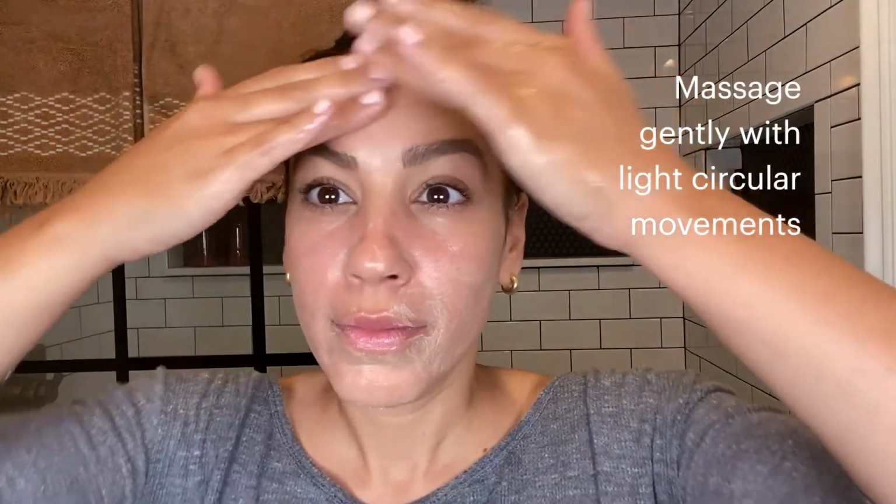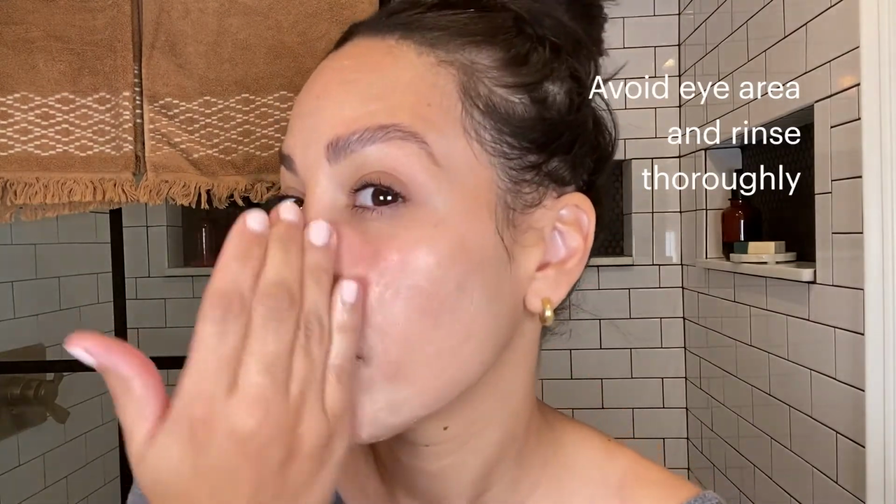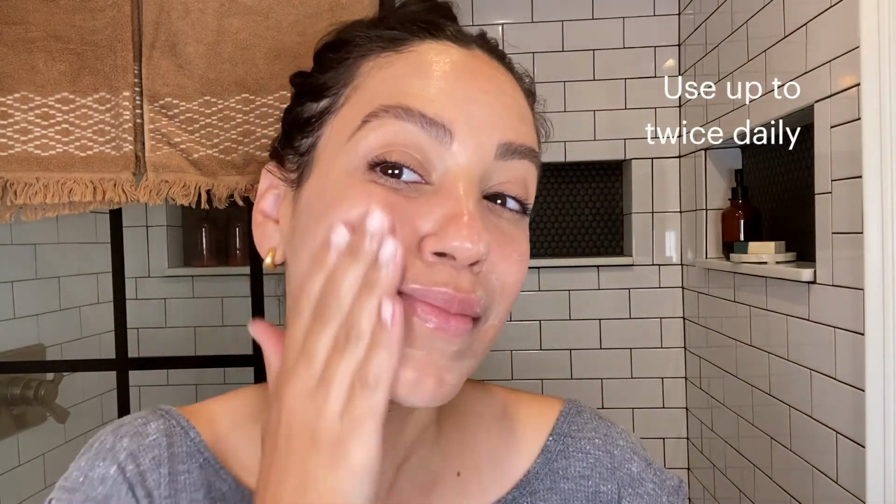Massage gently onto skin with light circular movements, taking care to avoid the eye area, then rinse thoroughly. Use up to twice daily.